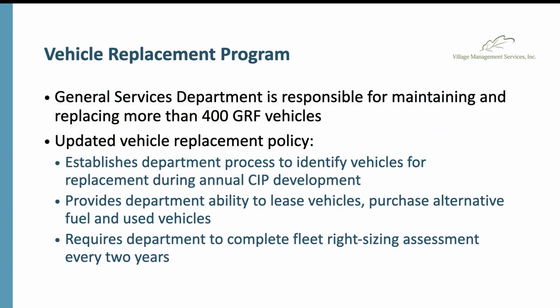General Services is responsible for managing more than 400 GRF vehicles and recently updated the vehicle replacement policy to formalize the process to identify vehicles for replacement during the annual CIP process, to have the ability to lease vehicles, purchase alternative fuel vehicles, and used vehicles depending on what is best for the village, and to require General Services to complete a fleet right-sizing activity every 2 years. Well, that's good because you've got vehicles that kind of go out of warranty and things like that.